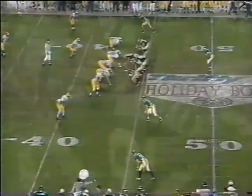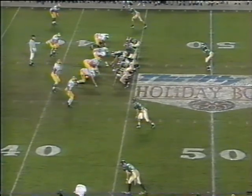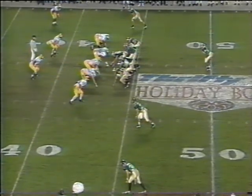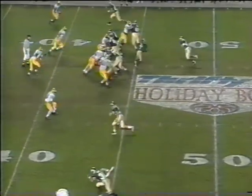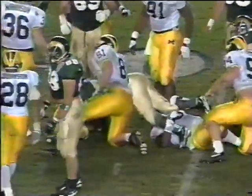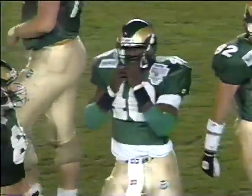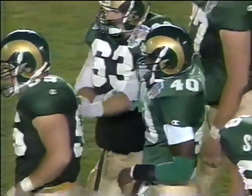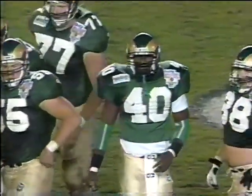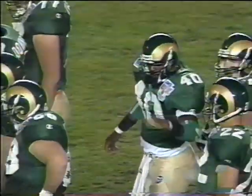Career-long kick for Baker that time, 53 yards. Still, Colorado State has it in Michigan territory at the 43-yard line. This is Renard Karn, his first carry of the game. And he goes inside the 40 to the 39. He's a little bit bigger back, is Karn, a 6'1", 200-pounder. They have gotten almost nothing on the ground tonight, so they're trying a little bit of everything.